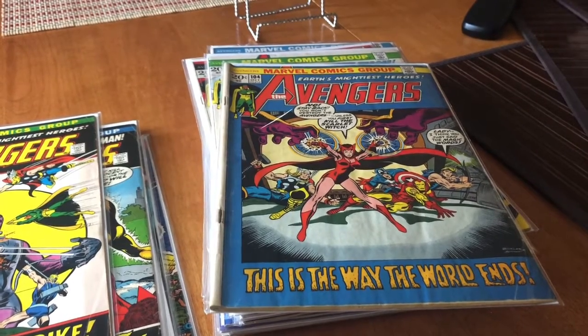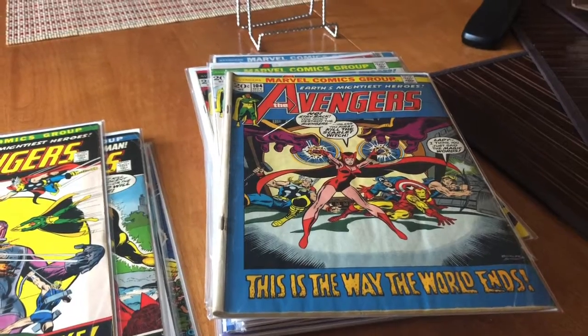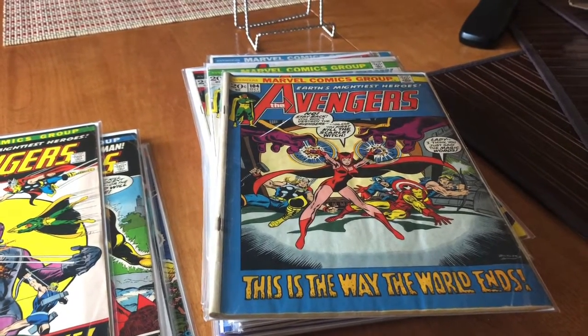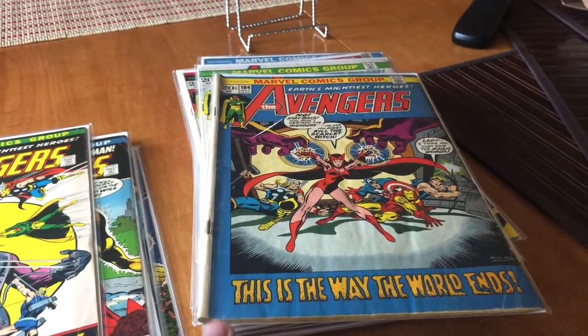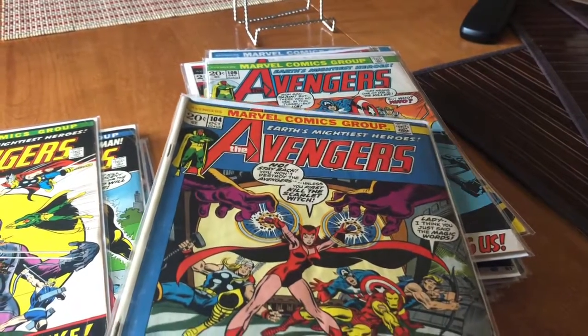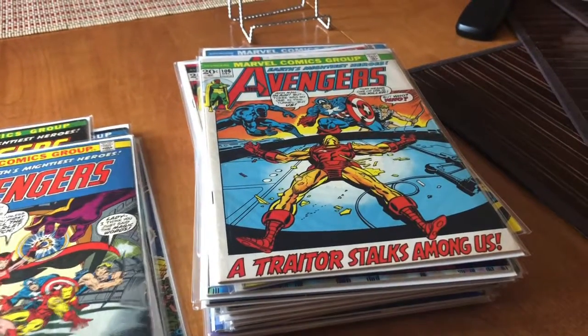You got Vision, Ultron, Wolverine, Iron Fist, who else? Defenders, some guys that are really hot right now, Ghost Rider and Morbius. That Morbius Spider-Man's going for big bucks, and Ghost Rider is coming back into the fold with rumors of a new movie, potentially Keanu Reeves, who knows. So created some pretty big names that are well known today.